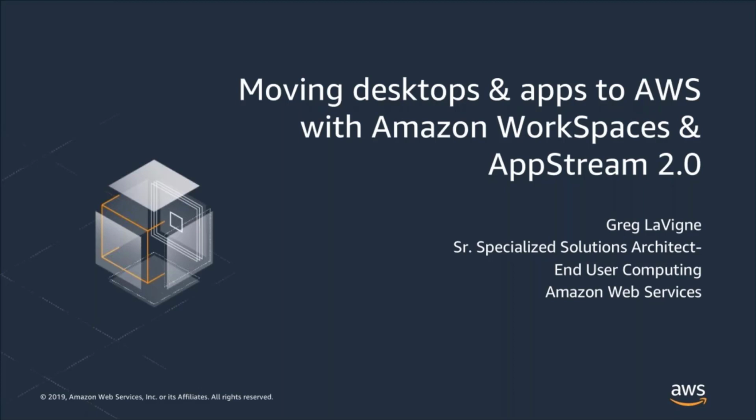Today we're going to talk about moving your desktops and apps to AWS with Amazon WorkSpaces, AppStream, and WorkDocs.